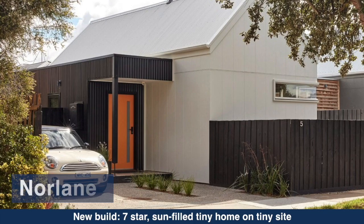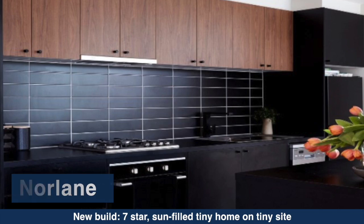So talking about bank balance, one of the other things that we're excited about this year is that we've got a couple of examples of building small and building very small. So out at Nor Lane, there is a tiny home on a tiny block. So the home is 57 square metres on a block of land that's 183 square metres. But this designer and builder is opening this home, and people can go and see how lovely it is.